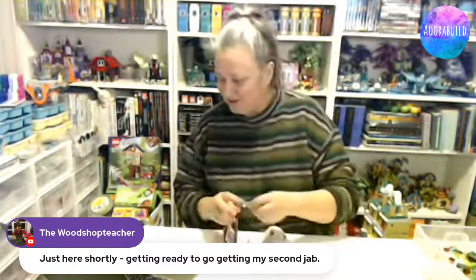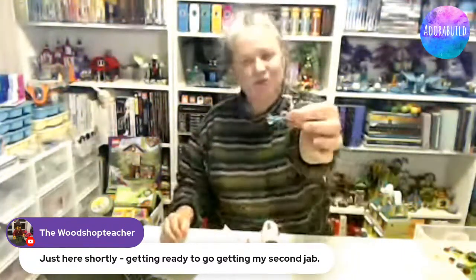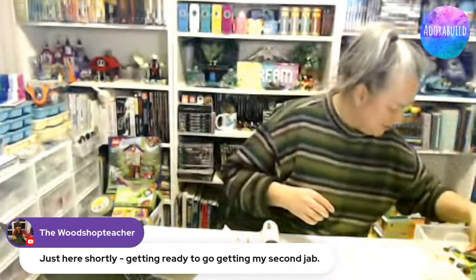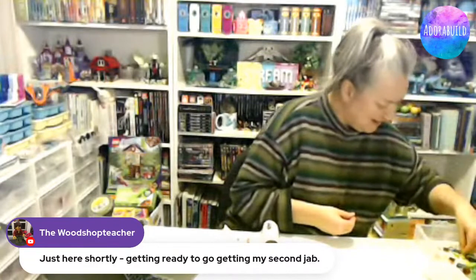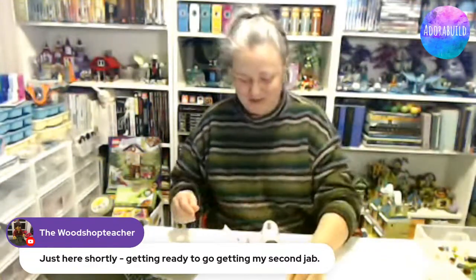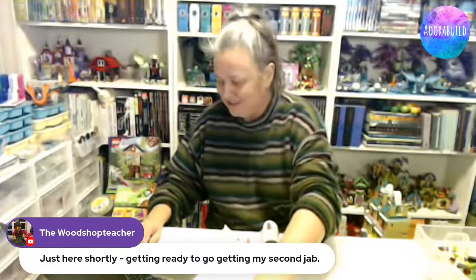Right, we've done our little scooter, so that's done as well. Oh, we've still got to do our acorn as well, I think. Not forget that. I've got my second jab on Tuesday as well, Woodshop Teacher, so we'll see.